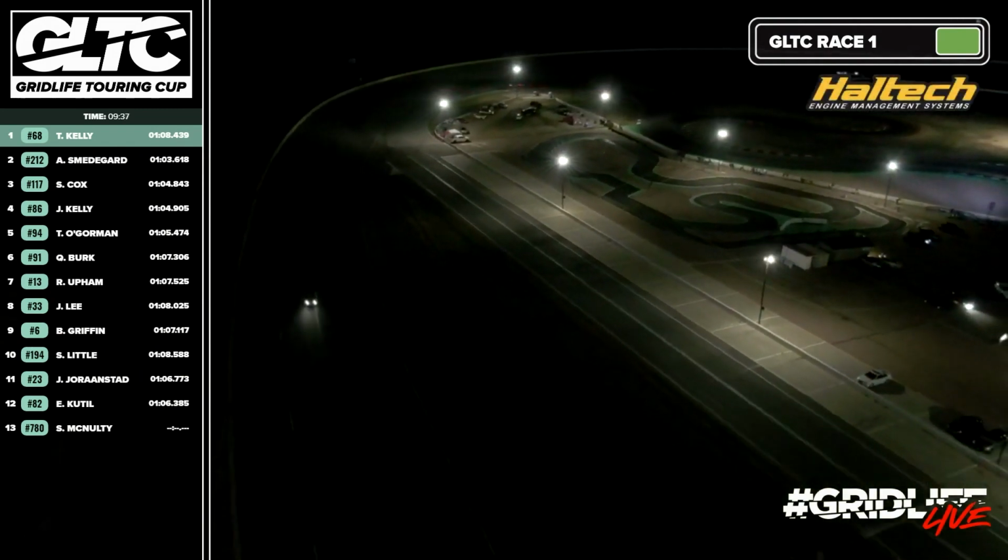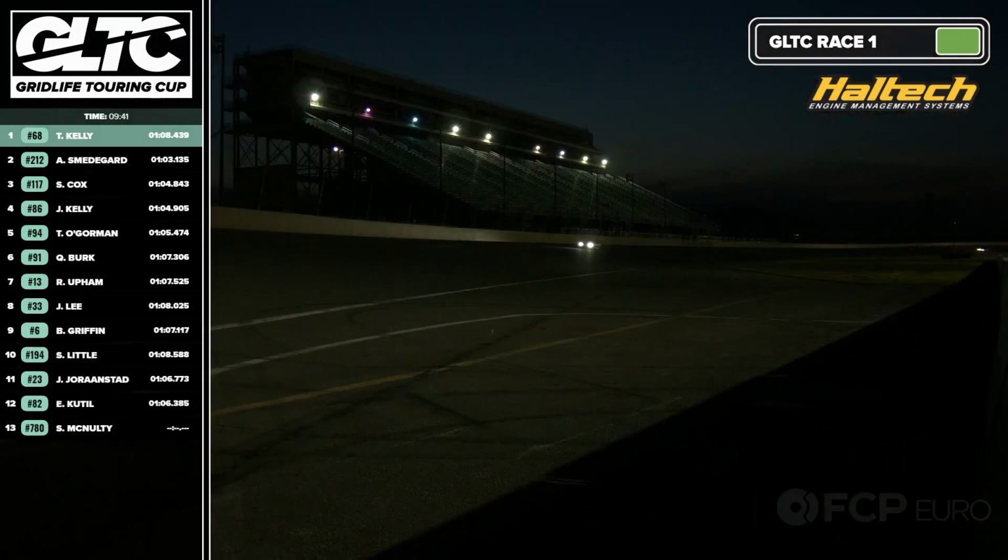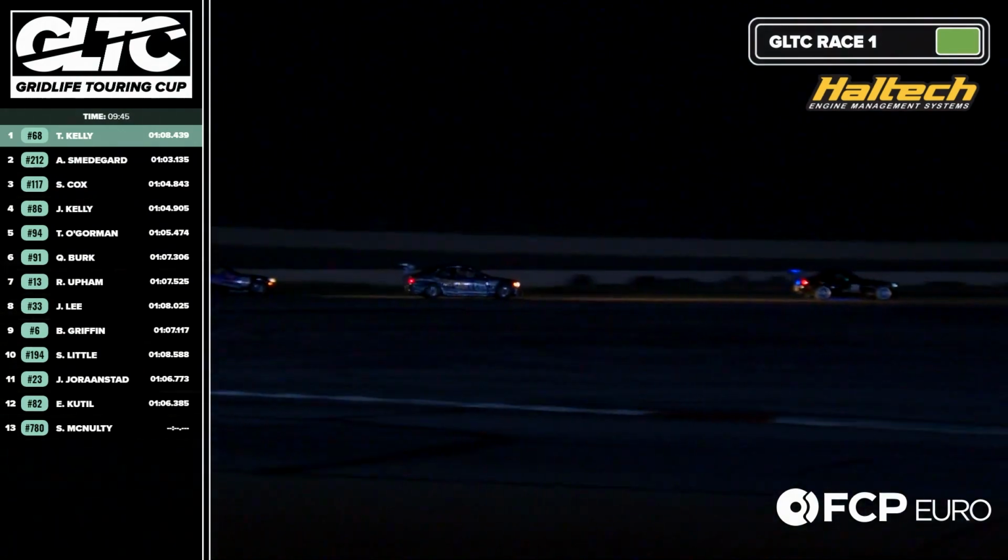Well, let's keep an eye on the lap times here. I think Smedgaard still is the quickest car of the weekend. Erica Till fought a battery fire in practice earlier today. That's why we didn't see his car. I wonder if it's another electrical issue. Look at this battle here.